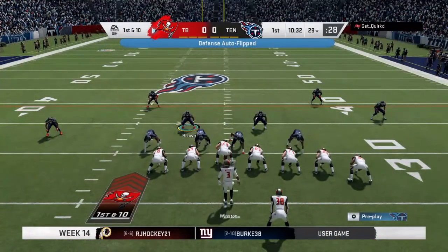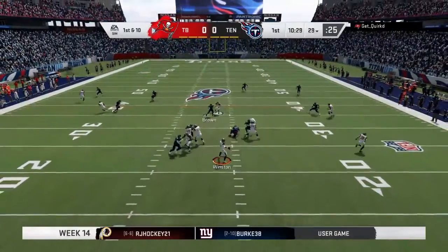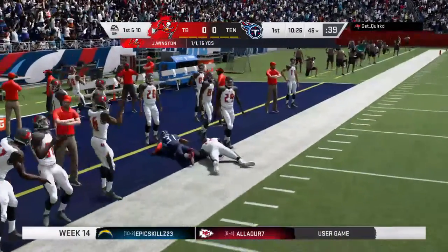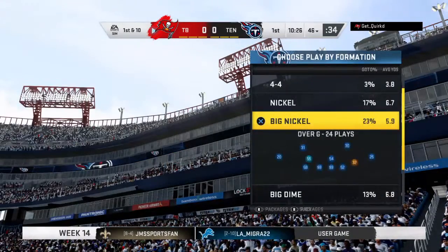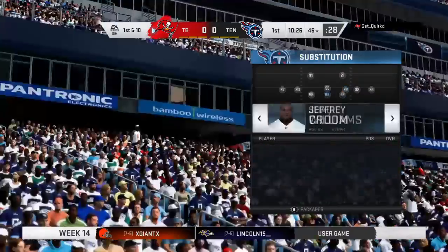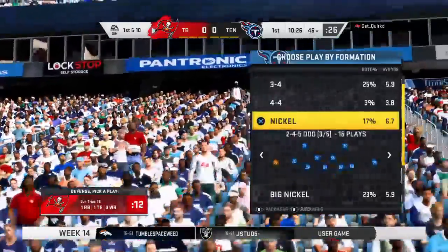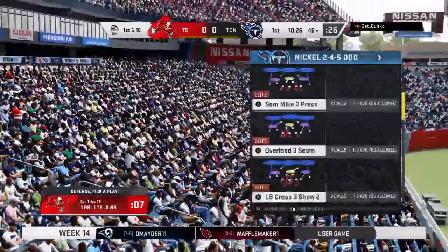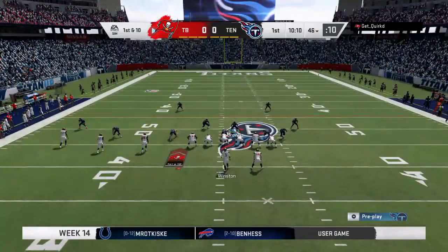Winston and the Bucs take over now, 1st and 10, just shy of the 30. From the gun, Winston. There's the Penn State man, it's Chris Godwin. And he'll be out of bounds, but able to get it up past the 45. It's a gain of 16, 1st down Tampa Bay. And the Buccaneers 1st down. A big hitter to start the drive has him up near midfield here for 1st and 10.